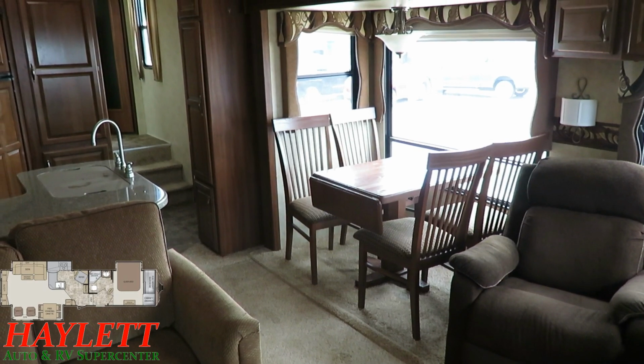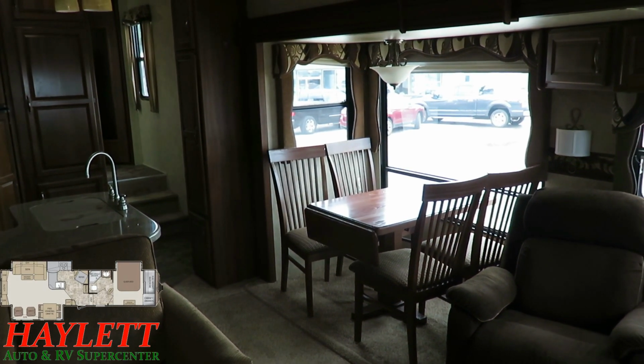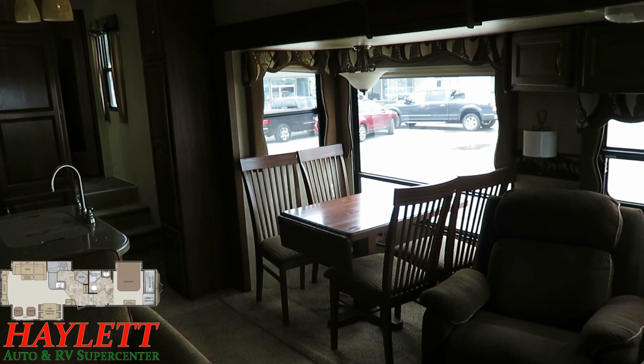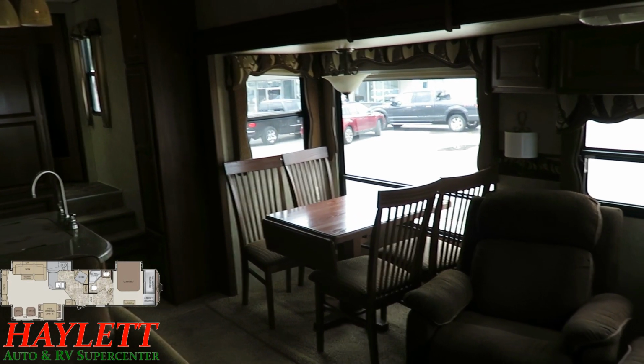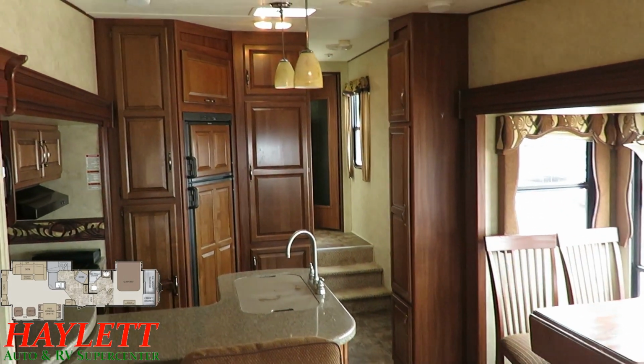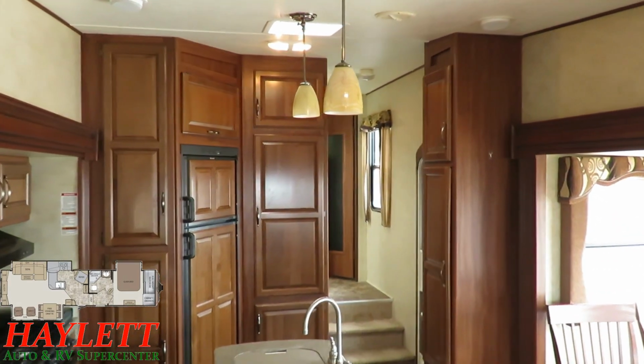Now check out that monster set of windows right there by the dining table. You want lights, you want sights, you want airflow, ladies and gentlemen, you got them. Now all the windows in this have dual section day and night shades as well, so you maintain max light and privacy.